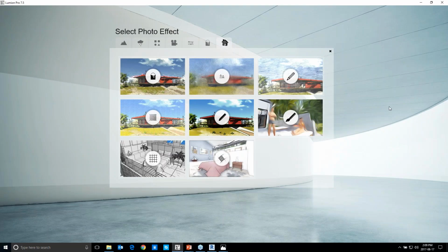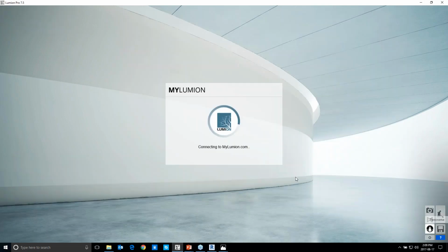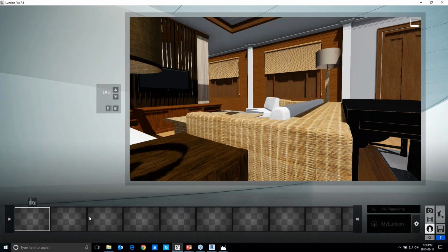So I just exit here. So here are the options. If we go to My Lumion, Panorama, connecting, and then you can start creating specific points in the model for someone to basically look around 360 degrees and share that in the browser. And they don't need any special hardware or any special device. They just need a browser or phone to be able to see that 360 degree walkthrough.